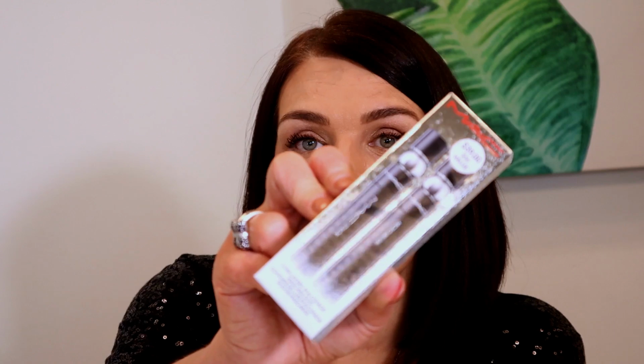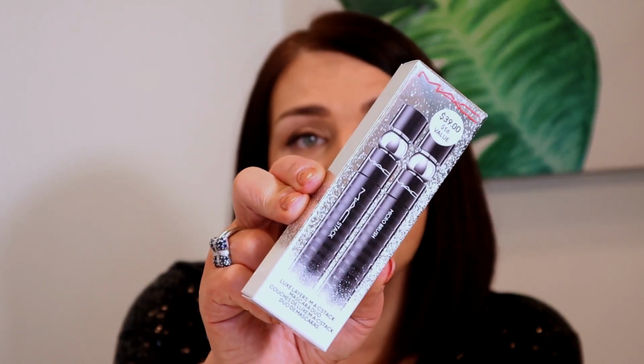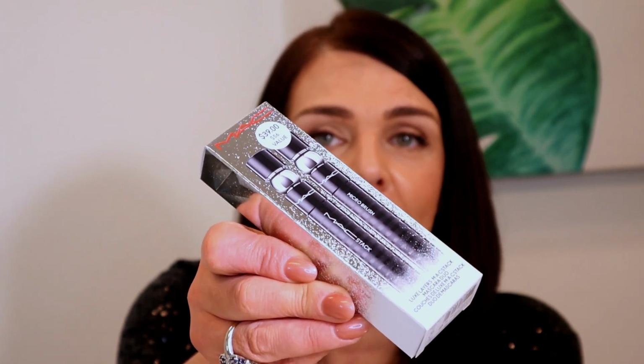And then let me show you this beautiful MAC mascara set. We have 2 different mascaras here. Every woman needs mascara, right? Now I have another lip set for you. Yes, it's a Power Kiss lip kit. Pink, and we have a brown. We have 2 sets here with you.